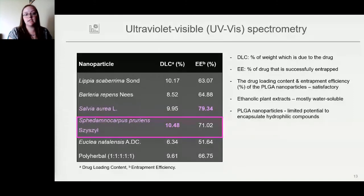The drug loading content and entrapment efficiency percentages of all PLGA nanoparticles were satisfactory, considering that the ethanolic plant extracts used in this study tend to be water soluble. PLGA nanoparticles have shown to have limited potential to encapsulate hydrophilic compounds.